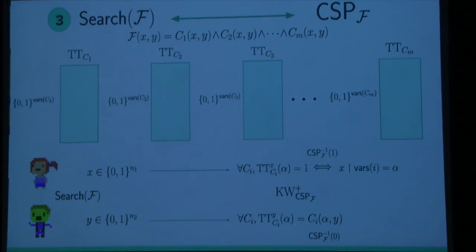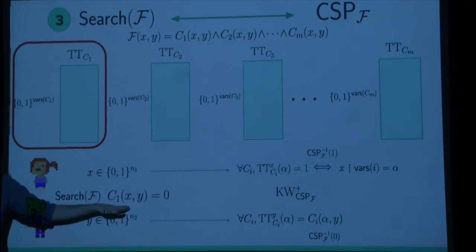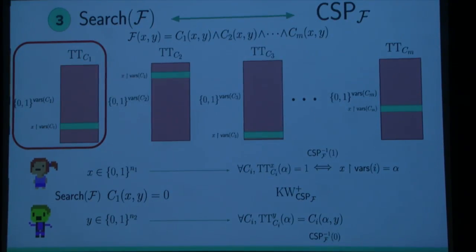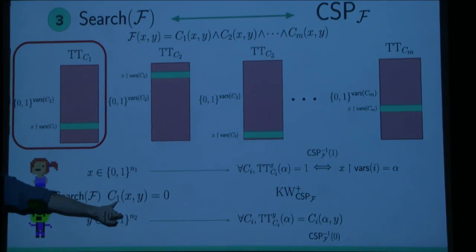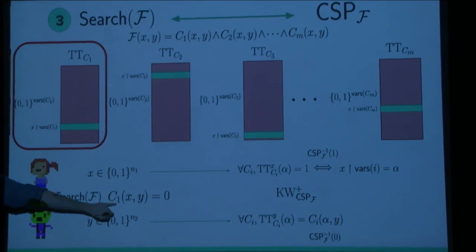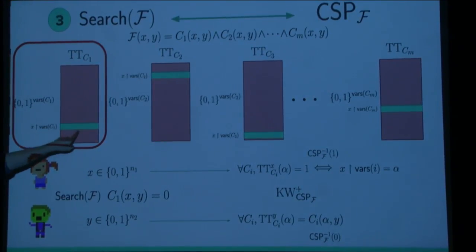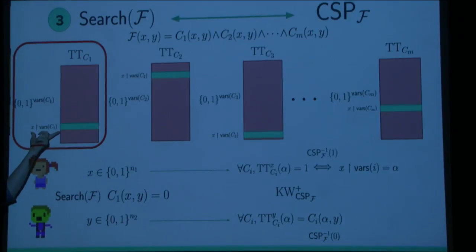So why does this reduction actually work? Why does it actually reduce the search problem of finding an unsatisfied clause to finding a 1 and a 0? Let's just look at a clause. Let's just pick out one of these truth tables. Suppose that x and y actually falsify the first clause. Then by the way that I've defined the x's, there's just going to be 1, 1, and that corresponds to the restriction of x at that area, right?